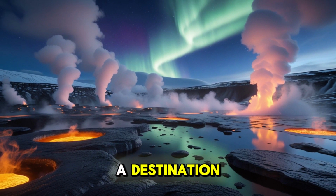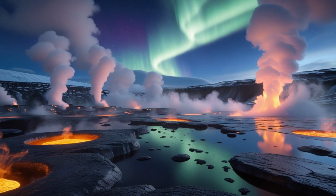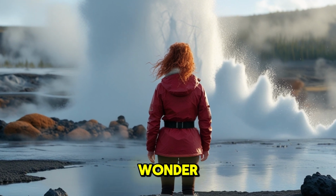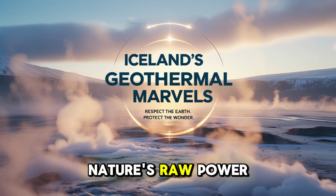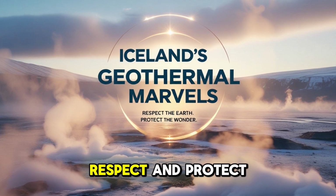Iceland isn't just a destination, it's a living reminder of what the Earth can do. Every geyser, glacier, and volcano tells us a story of change, of force, of wonder. And as we stand in its heat and its cold, we're reminded that nature's raw power isn't something to fear. It's something to respect and protect.